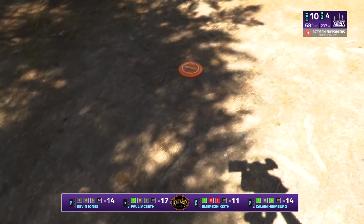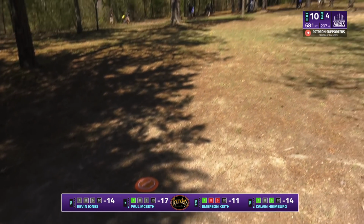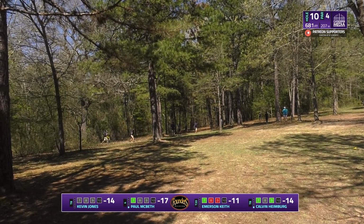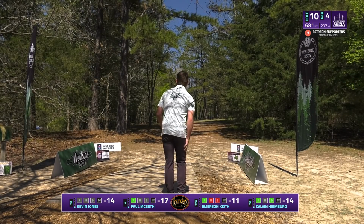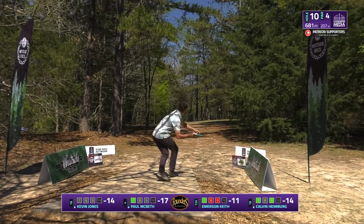And Paul has thrown a pipe dream. Perfect shot. So good. Wow. He's up there close to the basket. It's one of the best backhands I've seen on this hole.